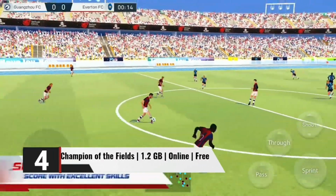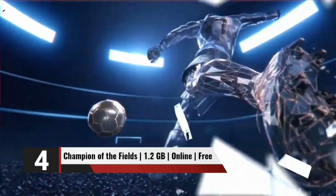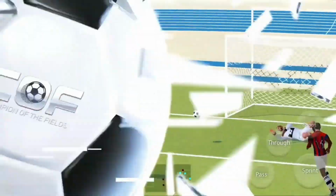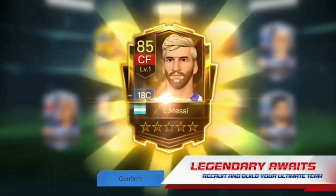Champion of the Fields, an online game with a size of 1.2 gigabytes, available on Android and iPhone. Champion of the Fields is a new soccer game launched by the company NetEase where you manage a soccer team from the ground up, doing everything within your power to make them as successful as possible.